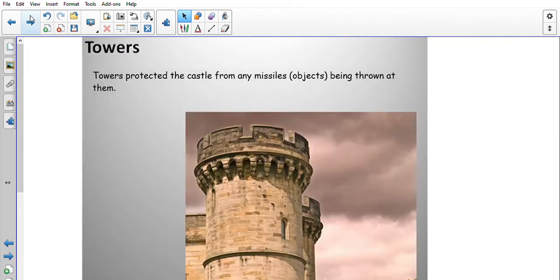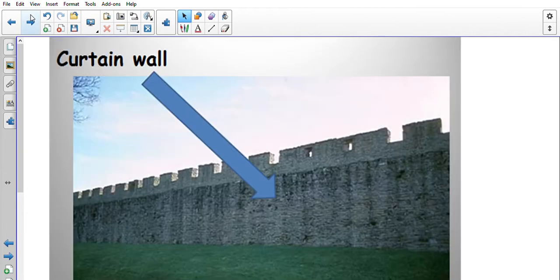The towers in a castle protect the castle from any missiles. So missiles are objects being thrown at them. So they protect them from cannons, from bricks, from boulders, from arrows. Really important job. This is called the curtain wall. So the curtain wall is the wall around the outside of a castle, and they're really thick walls.